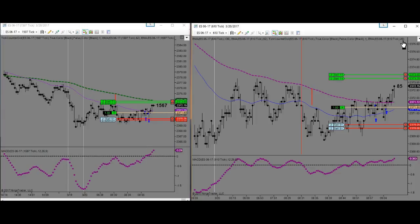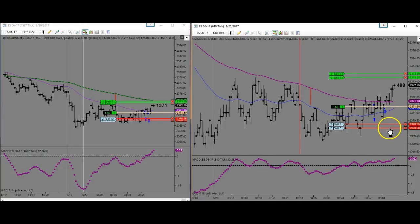As it's getting closer to that target, I'm going to be really cautious. I really want to move my stop up almost to a break even. Let's move it behind this area, right in here. Let's move that one up, and that one to take behind here. So I'm really just putting it a couple of ticks behind the 610 EMA.